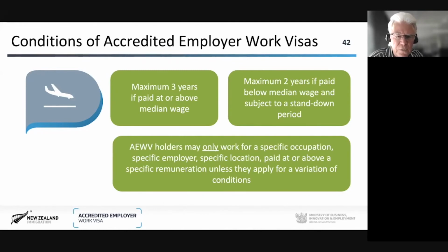So a lot of this, whilst it sounds complicated and complex, is really very much the same as it would have been under an essential skills work visa application. But as I mentioned before, it's tipped upside down so that the employer is pre-approved for a particular occupation, which is a significant advantage.